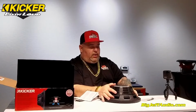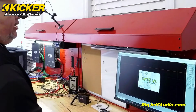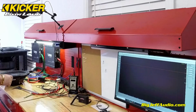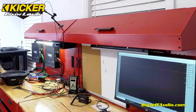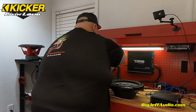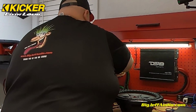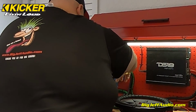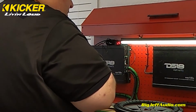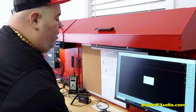VVV whatever test. Okay, so everybody loves numbers. We purchased a DATS V3 from Dayton Audio, and I'm going to show you what you need to do over here with this. First thing when you set this up is you're going to have to do a calibration. So you're going to take the two leads and you're going to dead short them. And then coming over here on the software, you're going to go to the impedance analyzer and test.